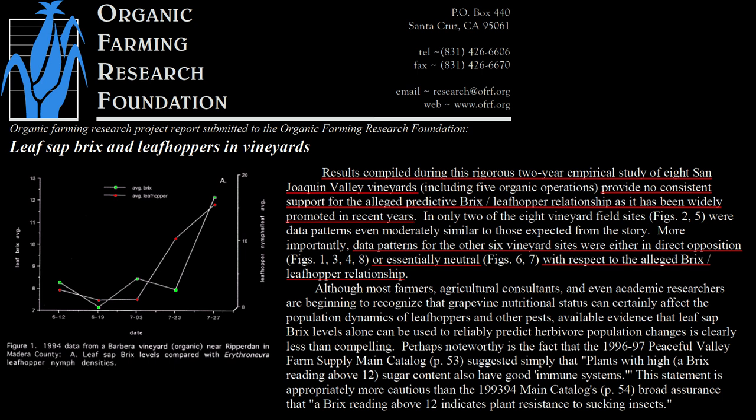Although most farmers, agricultural consultants, and even academic researchers are beginning to recognize that grapevine nutritional status can certainly affect the population dynamics of leafhoppers and other pests, available evidence that leaf sap Brix levels alone can be used to reliably predict herbivore population changes is clearly less than compelling. Perhaps noteworthy is the fact that the 1996-97 Peaceful Valley Farm Supply Main Catalog suggested simply that, quote, plants with a high Brix reading above 12 sugar content also have good immune systems, end quote. This statement is appropriately more cautious than the 1993-94 Main Catalog's broad assurance that, quote, a Brix reading above 12 indicates plant resistance to sucking insects.